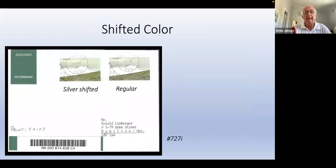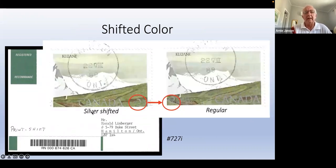Shifted color. This is one, it's quite dramatic. With Canada, the color on this stamp is shifted so far to the left that the 2 actually now is in the bottom right-hand corner instead of the bottom left-hand corner.